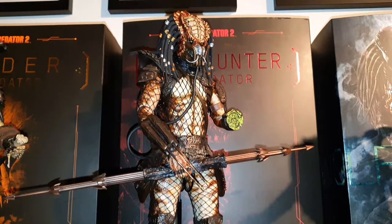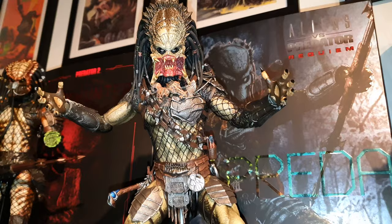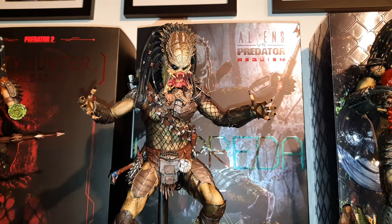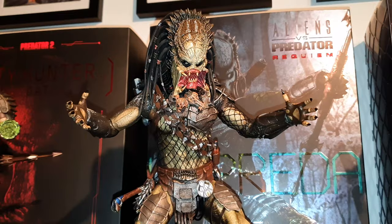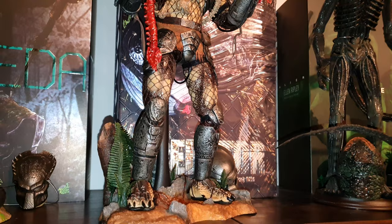And then the Wolf, which is obviously an amazing looking piece. No words needed. He was more kind of looking up to the sky roaring before, now I've got him kind of more looking at us roaring. That's an amazing figure. And then beside him, the original Jungle Hunter. And I tweaked that pose a little bit, just raised up the arms a bit, and not much else.